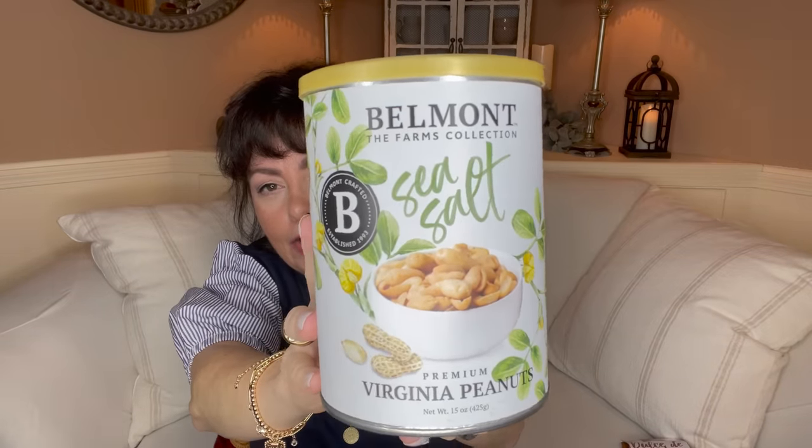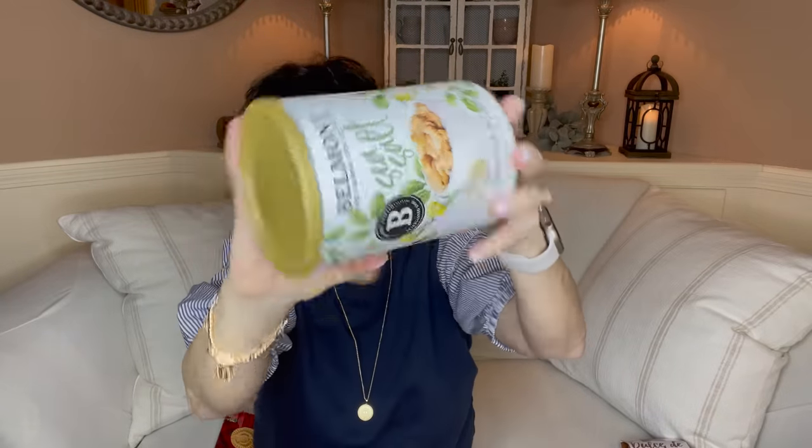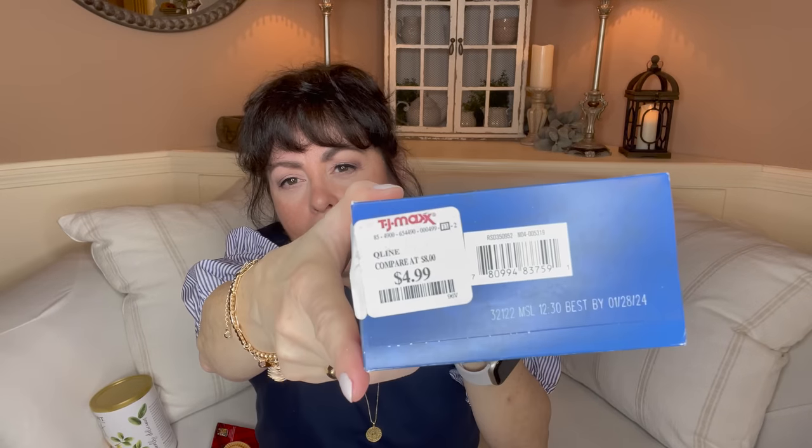And then the Belmont sea salt peanuts, Virginia peanuts. Can't go wrong with that. And this was $4.99 as well. So he'll absolutely devour that. And then he's a bachelor, so we got some Harry and David's Moose Munch premium popcorn in milk chocolate. And I know he's gonna enjoy this. This was $4.99, okay? But you can't go wrong with Moose Munch. And then the last thing is the Dulce de Leche cookies. And I think he'll really enjoy that, $3.99, okay?